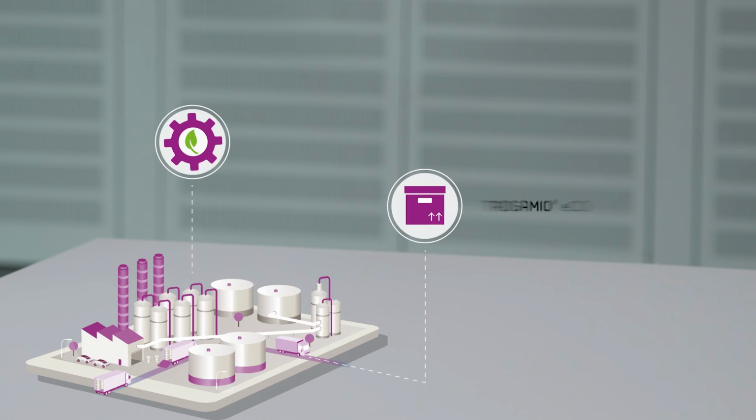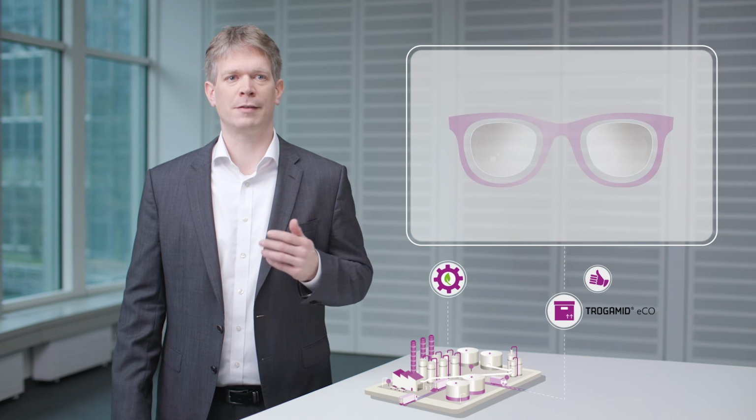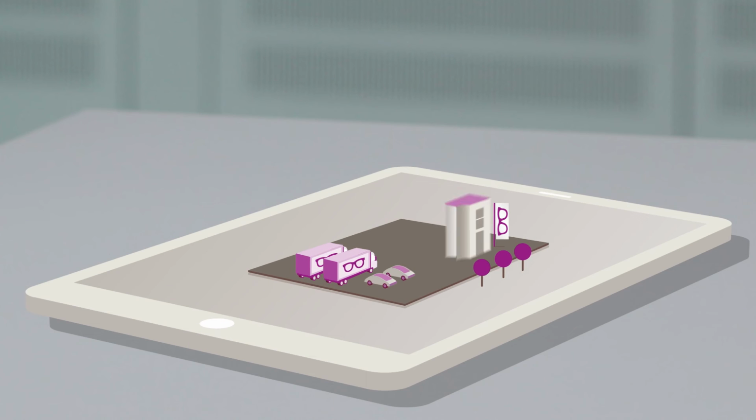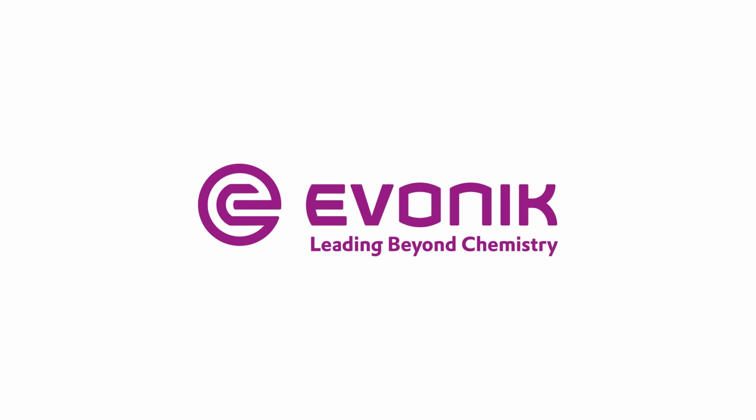Our sustainable manufacturing process does not alter the properties of the final product. Our customers can easily use this material within the existing processes without changing anything. Several of our partners have already implemented this approach in 2021, and together we are driving the sustainable transformation of the industry. Evonik, leading beyond chemistry.